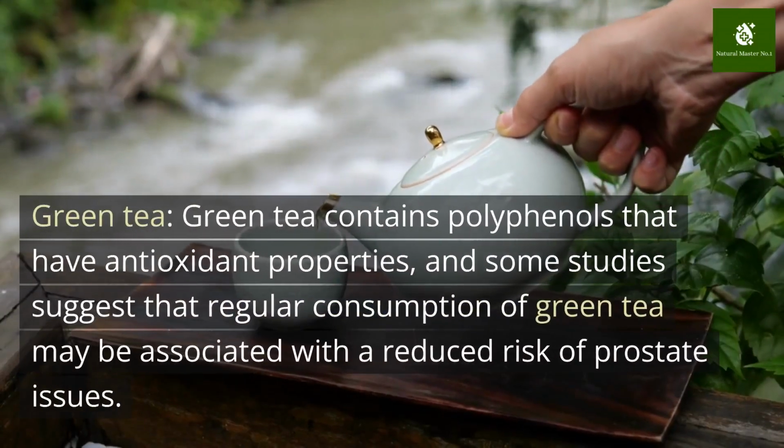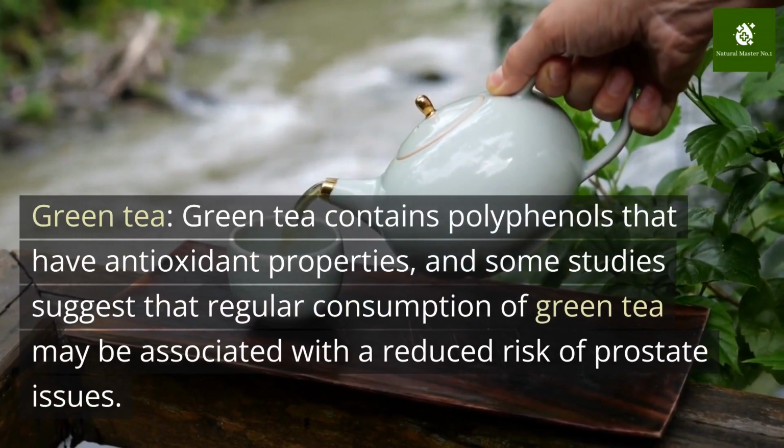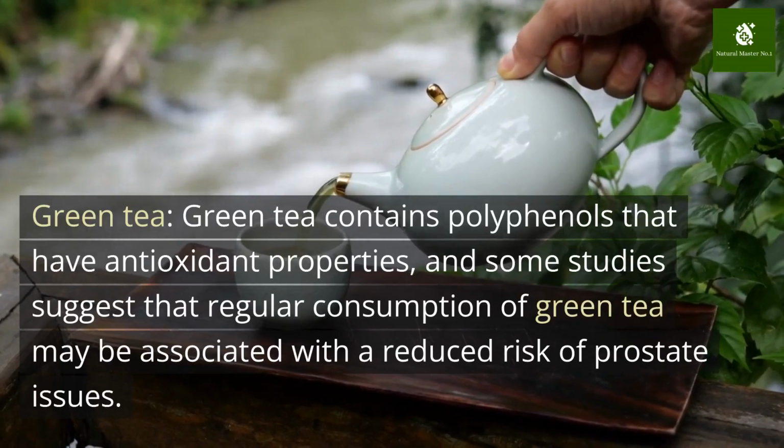Green tea. Green tea contains polyphenols that have antioxidant properties, and some studies suggest that regular consumption of green tea may be associated with a reduced risk of prostate issues.